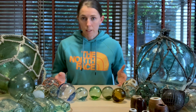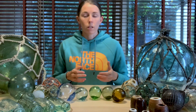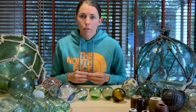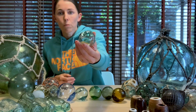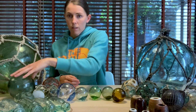In front of me is part of my Japanese glass fishing float collection. I have personally found these along beaches in northern Japan, as well as a few in Okinawa, Japan. So to start off with a brief description, you can see a lot of different sizes, anywhere from golf ball size, baseball, softball size, grapefruit size, to these larger floats.